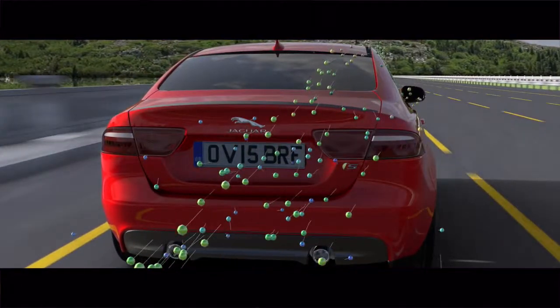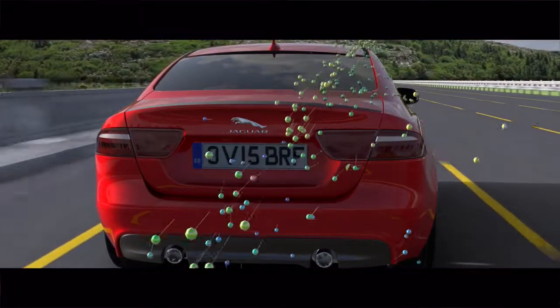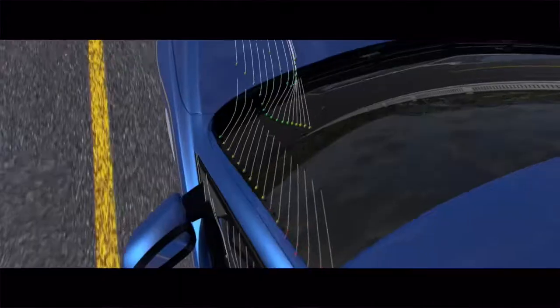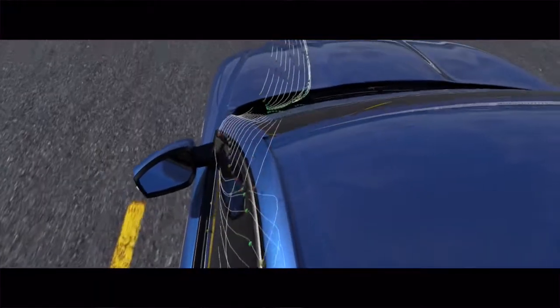All of this was done in the virtual world before we ever had any physical properties, and we only really validated that with a physical property right at the end of the process, as we have all of the confidence in those virtual tools. Obviously, the vision that I think we're all working to in the industry is to get to the point where we have 0 prototypes and we go straight from virtual into the final physical production vehicle.